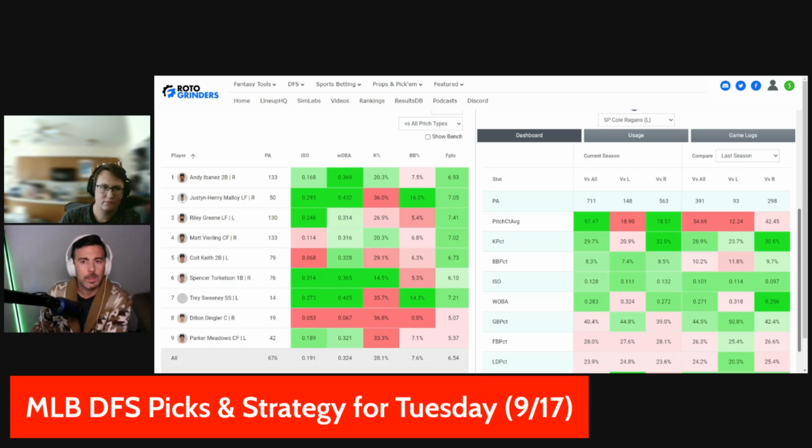I'm not getting to as much Reagans as I thought I would. I might boost his projection a bit just to get a little more, but the Royals are one of the better offenses on the slate. Mize has never really panned out, even though he was, I think, the number one pick in the draft several years ago. Casey's just a good offense. Not the best hitting environment, but I think they're a perfectly fine stack.